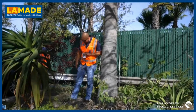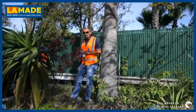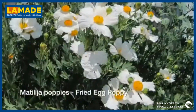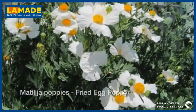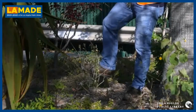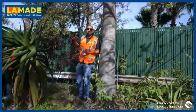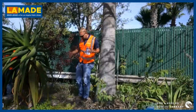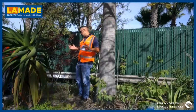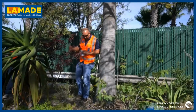So this Matilija poppy has a reputation for being one of the more productive California native species in the garden. We planted these in 1 gallons. We thought we lost them, but they're coming back. Some of these we put in 2019 and 2020, and they're finally coming back. We don't know why, but it's all over the stadium. It's in several different soil types, but we're glad they're coming back because once they take hold, they take hold.